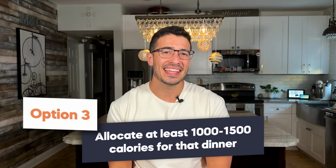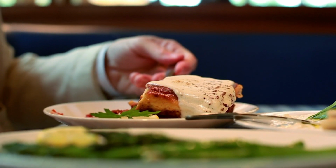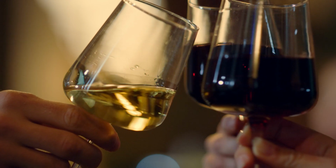There is a third option, which is a compromise between options 1 and 2. And it's just to allocate at least 1,000 to 1,500 calories for that dinner by eating less during the earlier part of the day. This may seem like a lot of calories, but trust me, it's really not. If you go to a nice restaurant, you perhaps split an appetizer, you enjoy a nice entree, and you have some drinks and/or a dessert, you're easily consuming at least 1,000 calories.